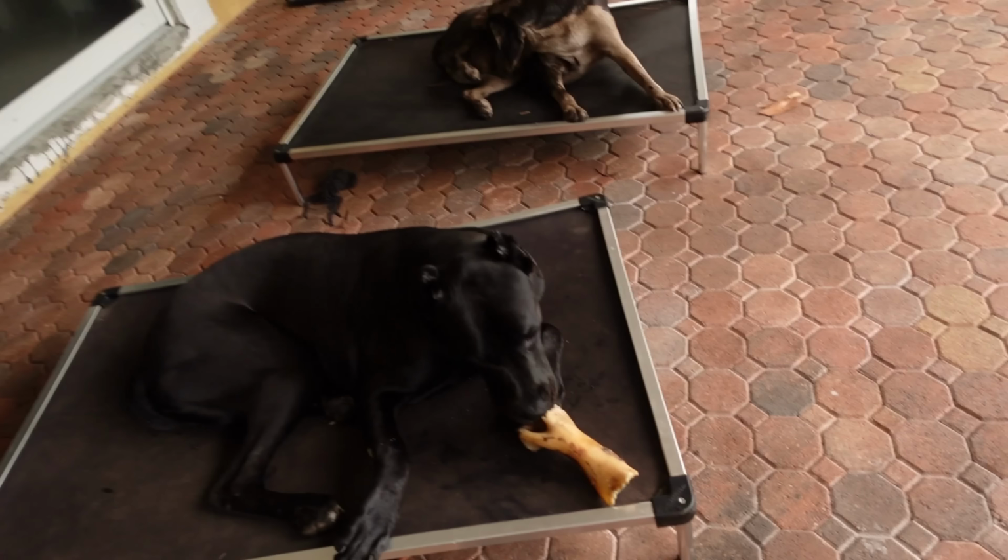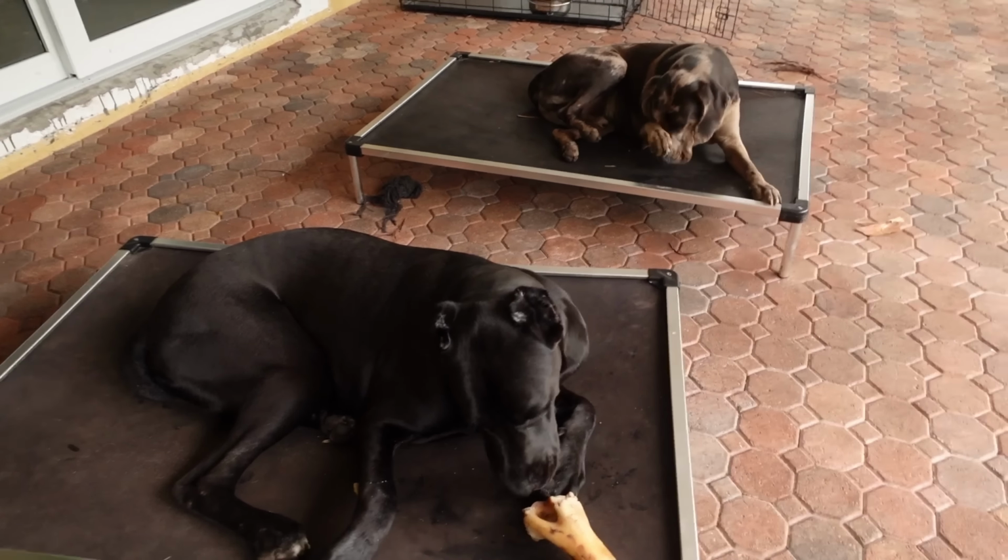I mean, they are absolutely adorable. These might have to be the cutest puppies I have ever seen. Please don't tell Duke or Coda, but yeah, guys, they might have to be the cutest puppies ever.